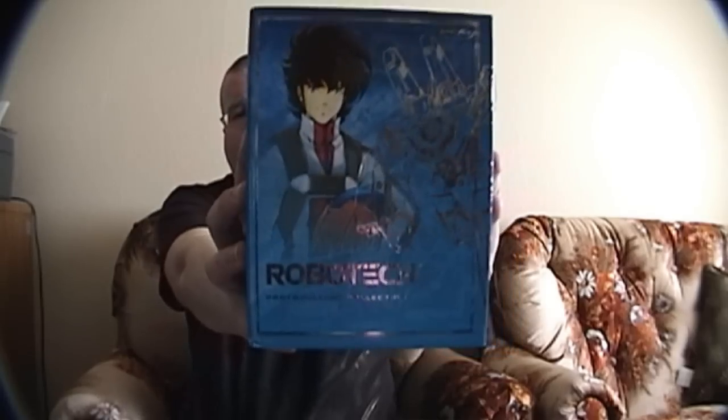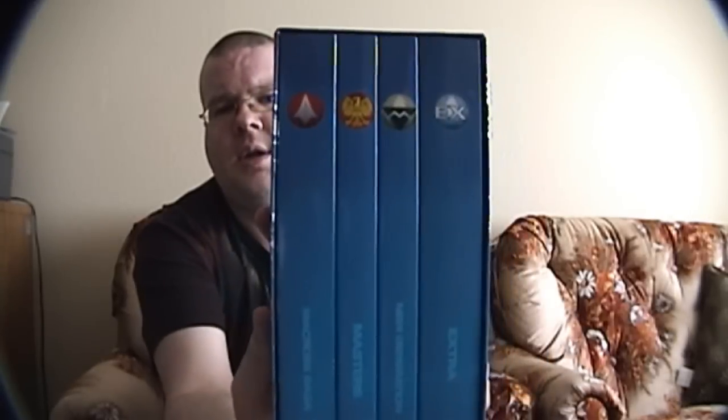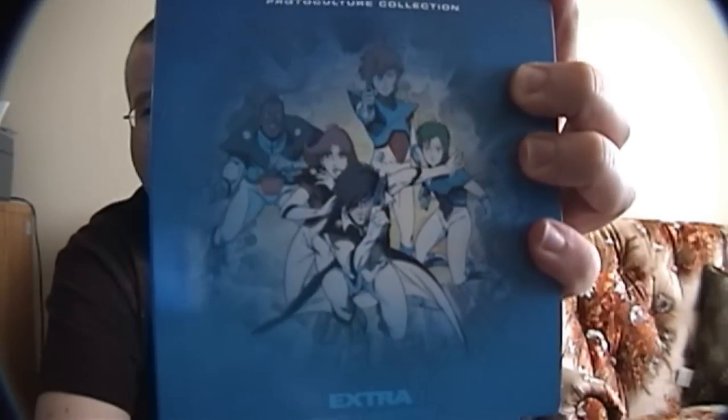So, anyway, finally, and I don't have to show you a picture because I own it, Robotech, the Protoculture Collection. Absolutely gorgeous box set. Look at that. There's 4 things. You've got the Macross Saga, Masters, New Generation, and the extras. Now here's the thing. Remember I was saying how a lot of price gouging sellers are selling the Sentinels disc for $70. Here it is. That's the disc. In fact, on the cover of the extras thing, they have the cover of the Sentinels. So if you want the Sentinels disc, just get the Protoculture Collection.